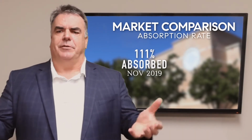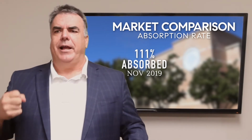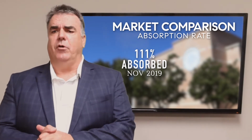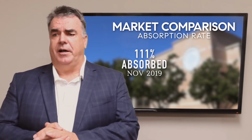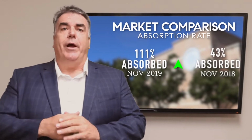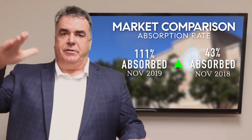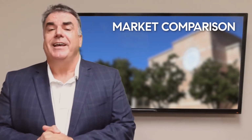What that means is, or market velocity is another way to term it, of all the active inventory, what's the percentage of pending sales? How much of that inventory theoretically is getting absorbed? And for November, it was 111%. Very active. That's up from 68% in October and way up from 43% a year ago. So most of it has to do with the shrinking inventory. But it's a positive sign anyway.